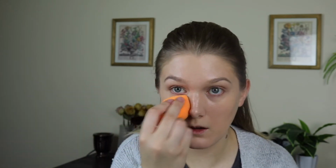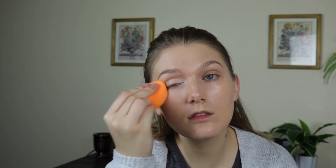Next I'm going to go back with the Maybelline Master Conceal Concealer and kind of brighten up this under eye area. And then I will take my sponge and make sure that it is all blended out.